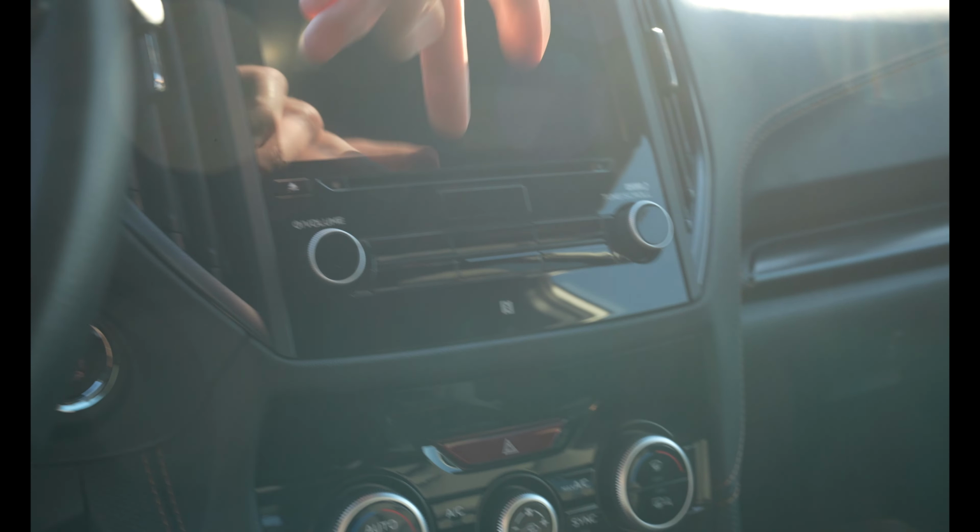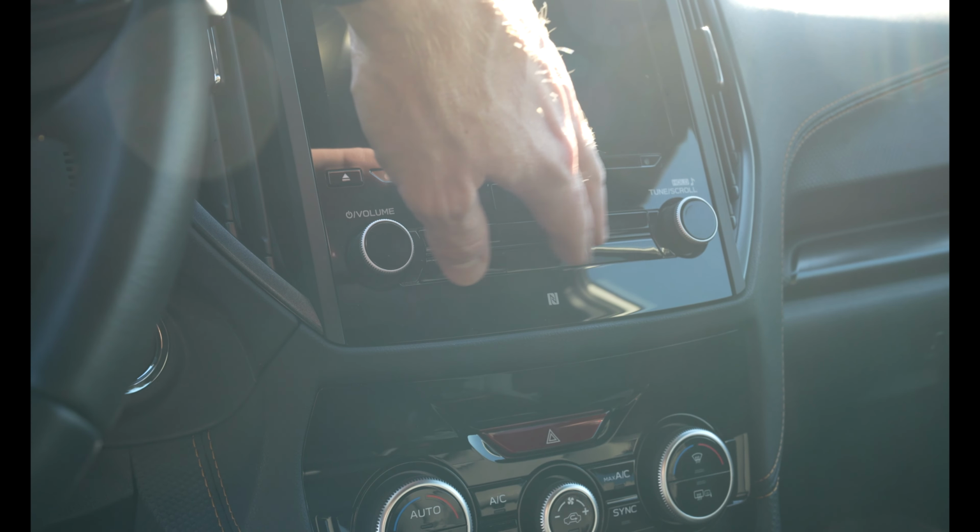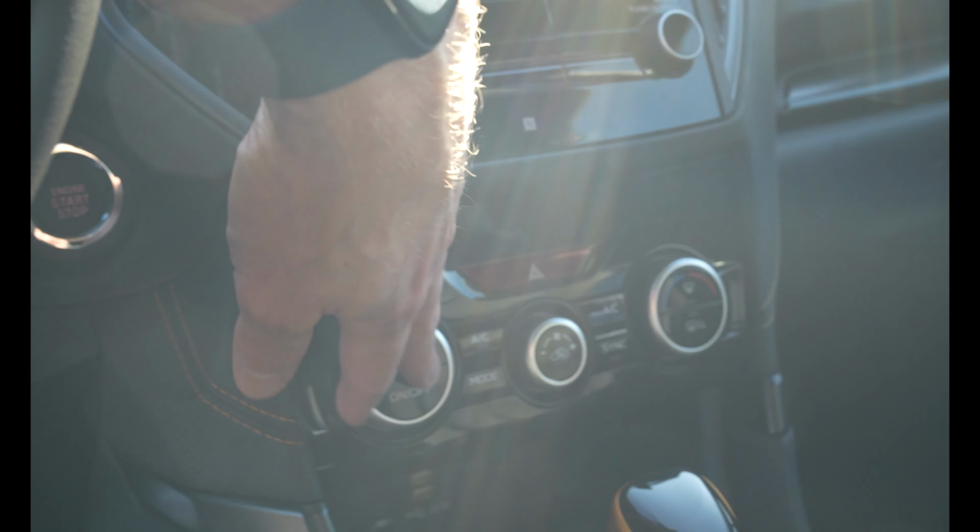So this has a lot of new tech and old tech. You have an 8-inch display, which honestly, for the most part, I'm perfectly fine with. CD player, I don't know why that's there. You get physical buttons for your climate, which I like. The Outback had all touchscreen for the most part, and we had a lot of issues with that.